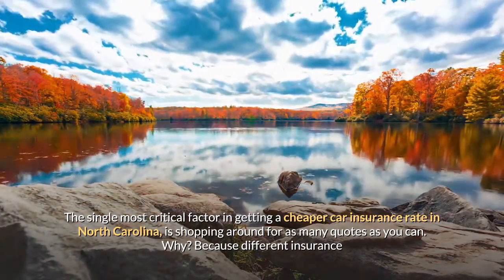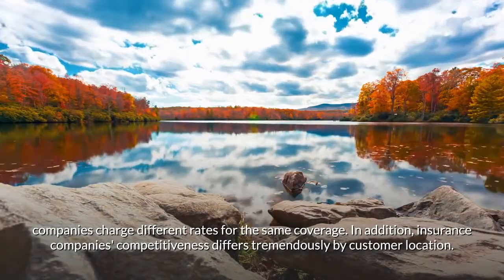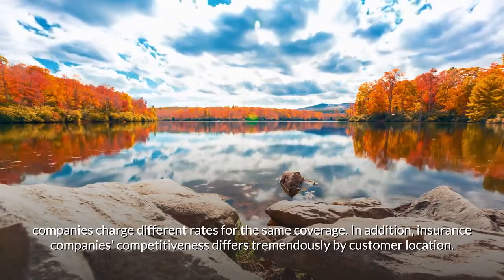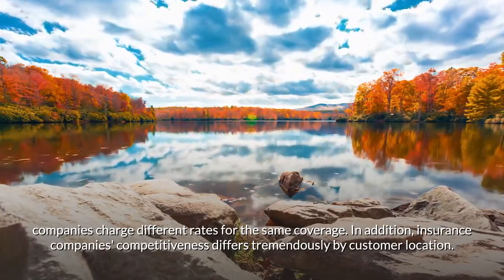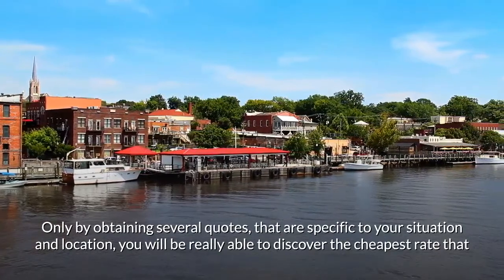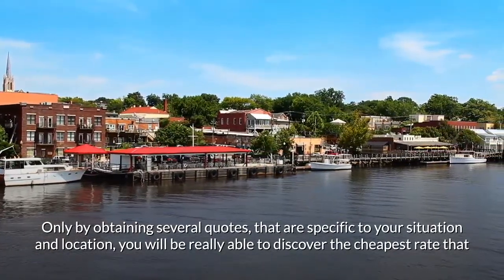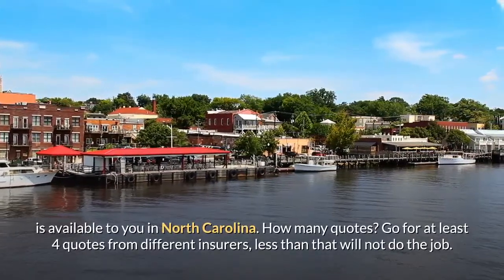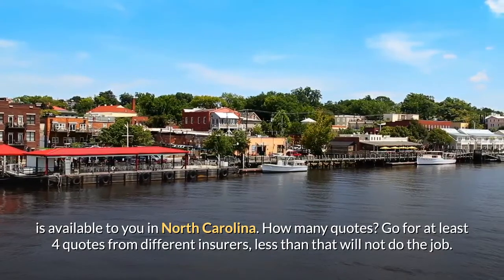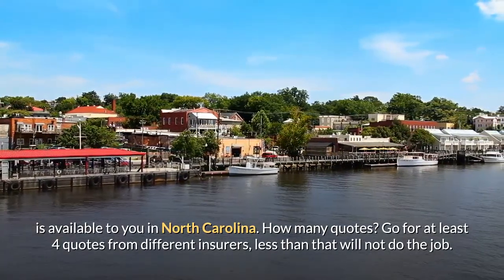Why? Because different insurance companies charge different rates for the same coverage. In addition, insurance companies' competitiveness differs tremendously by customer location. Only by obtaining several quotes that are specific to your situation and location will you really be able to discover the cheapest rate that is available to you in North Carolina. How many quotes? Go for at least 4 quotes from different insurers, less than that will not do the job.